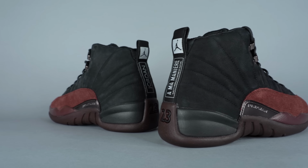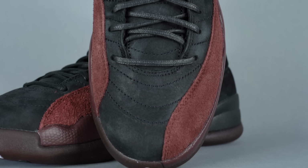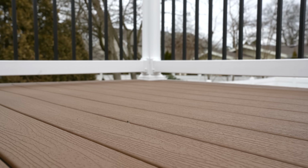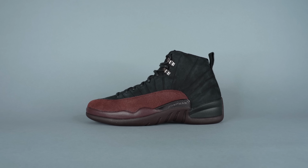Now let's get into the materials and make up of this pair of Maniere Air Jordan 12s. And starting off in the toe of the sneaker, you've got this really nice, smooth black nubuck. And just like with all the other Maniere collaborations, the materials used on this shoe are amazing. Yes, the shoe is expensive at $225, but in my opinion, it's absolutely worth it for the quality of materials that you get, which is far beyond anything that you get on standard Air Jordan sneakers, or at least that's how it feels.